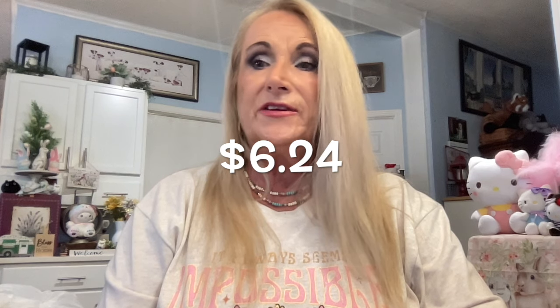So those were the items that I got. That set was $6.24, and you could get them in multiple colors. Same way with those gray pants. You could get them in different colors. I think they had white, black, maybe some navy, and maybe some other ones, but they did have it in different colors. Now, what I'm going to do is go try it on.